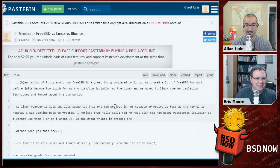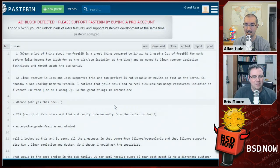Yes. Ghislaine emails in about FreeBSD versus Linux versus Illumos. I hear a lot of things about how FreeBSD is great compared to Linux, and I've used a lot of FreeBSD for work because of jails. But before jails became lighter, they needed disk and CPU isolation at the time, although FreeBSD has CPU isolation now for jails, but it's not as good as it could be. And they moved to Linux VServer instead. As Linux VServer is less and less supported, being a one-man project that's not capable of moving as fast as the kernel nowadays, he's looking back at using FreeBSD.